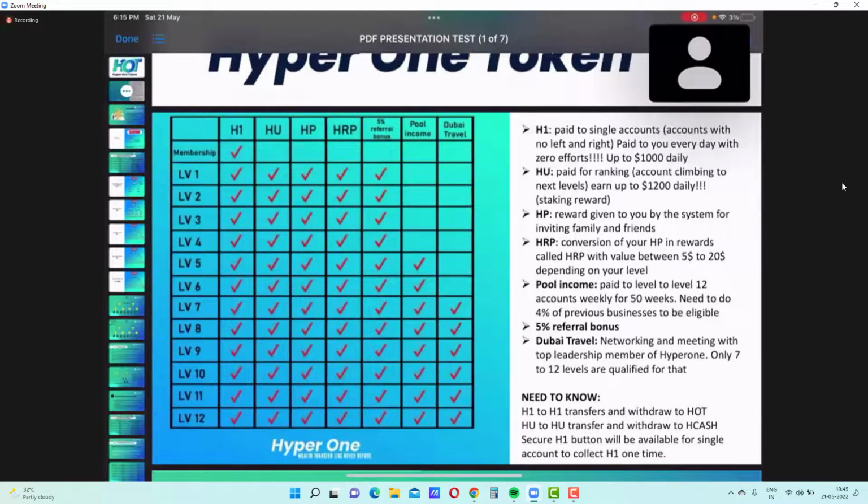In summary, membership accounts receive H1 every day. All accounts are eligible for H1. HU are paid to all accounts from level 1 to level 12. HYPER points, HP, and also HRP are paid to all levels from level 1 to level 12.